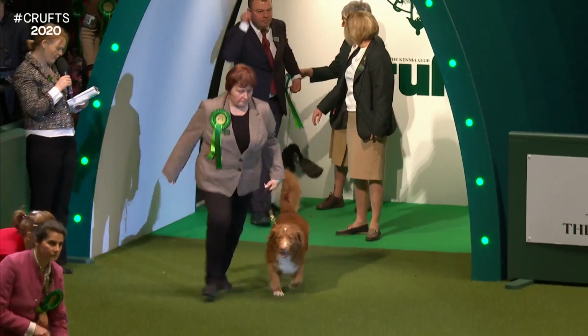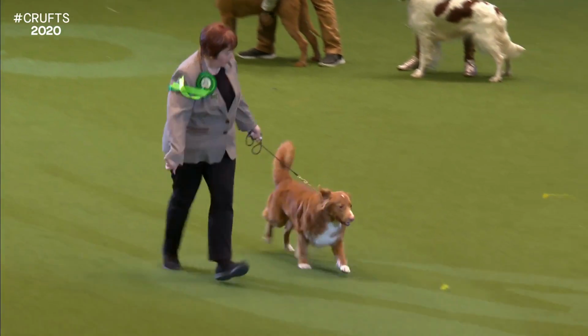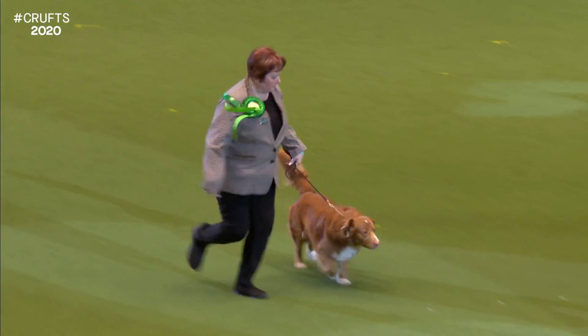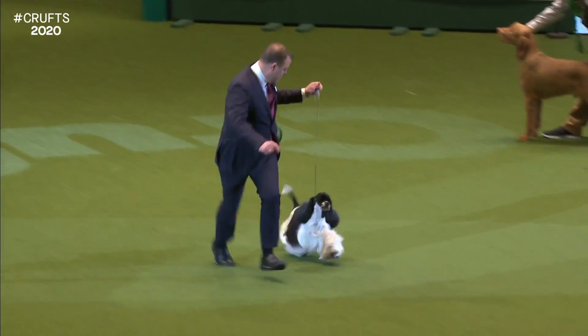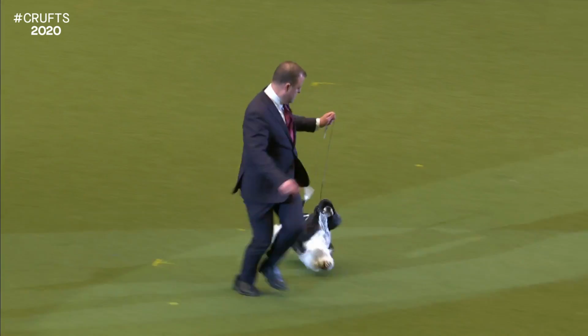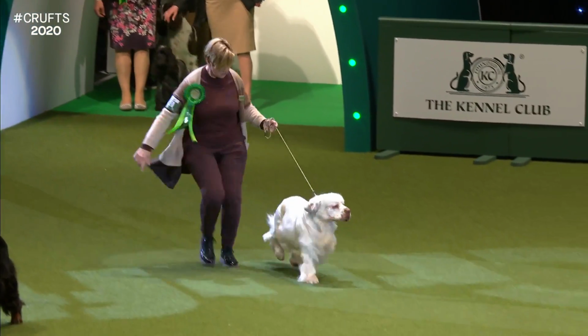Scotia duck-tolling retriever. And if you're wondering where the Labrador retriever is at the moment, we're missing that best of breed winner, but maybe it might catch us up later. Here's the first of the Spaniels. The free-striding American cocker. The heaviest of the Spaniels here, the Clumber, heading into the ring.